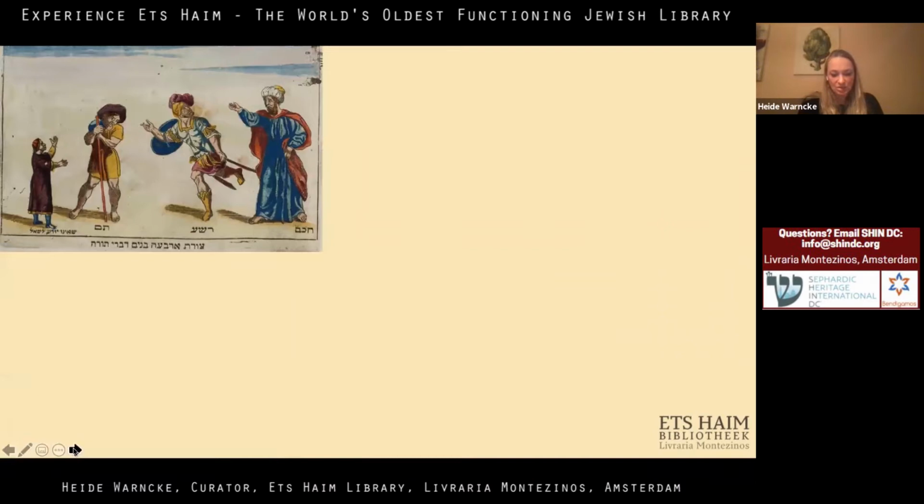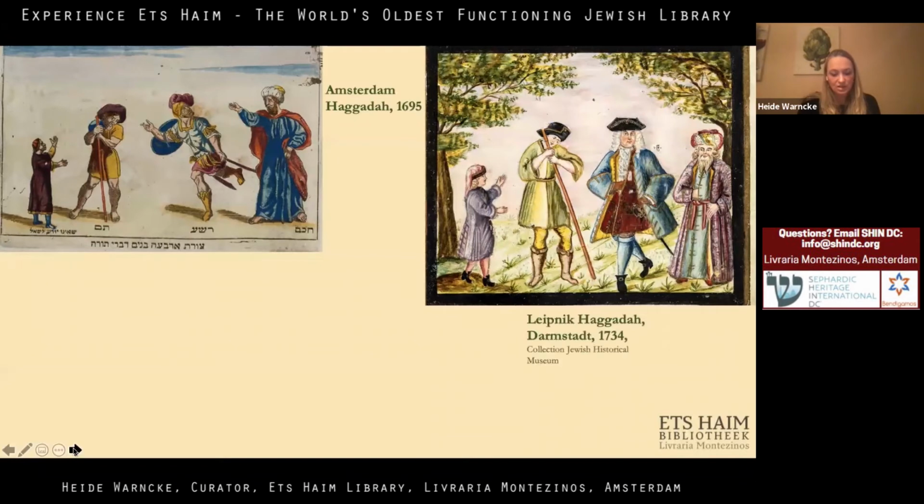These are the four sons in the Amsterdam Haggadah. These are the four sons in the Leipnic Haggadah from 1734. Joseph ben David of Leipnic. In the 18th century, there was a kind of revival of Hebrew illuminated manuscripts, and he reinterpreted the Haggadah for his own time by depicting figures in 18th century European dress and surroundings. Look at the dresses, it's really beautiful.